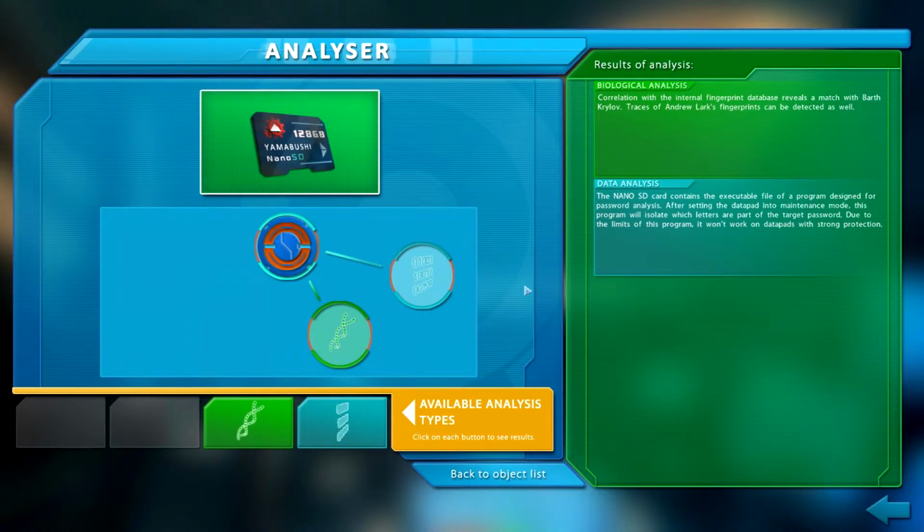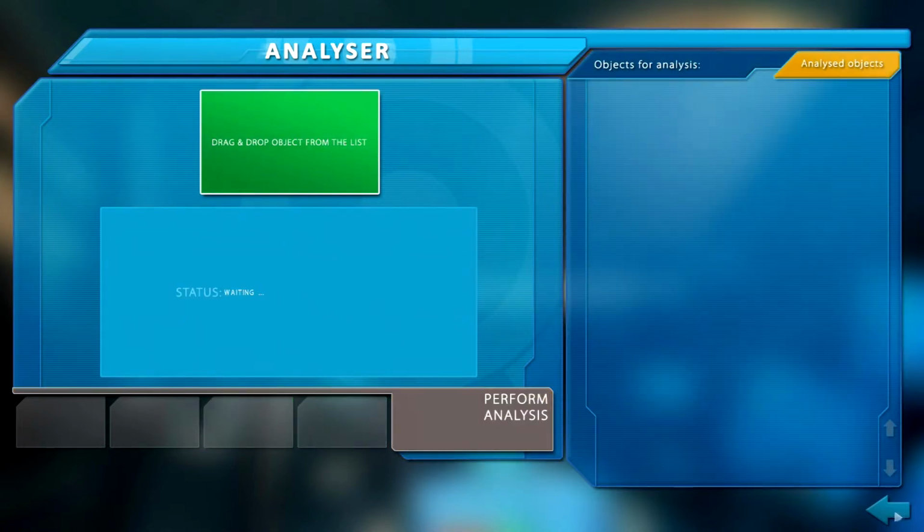Okay, the nano contains a file program designed for password analysis. After seeing the database after maintenance mode, this program will isolate which letters are part of the target password. Due to the limits of the program, it won't work on data with strong protection. Okay.